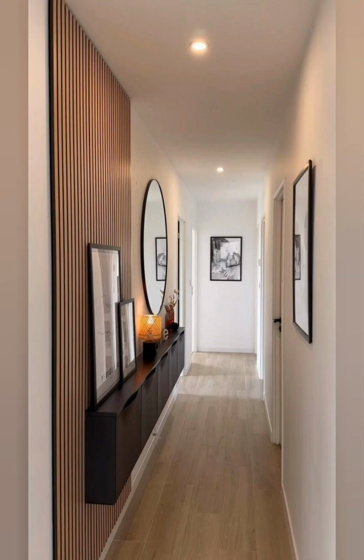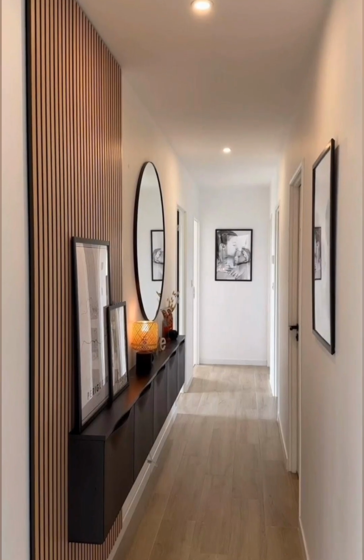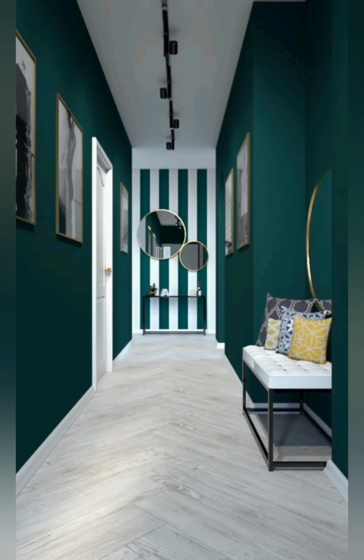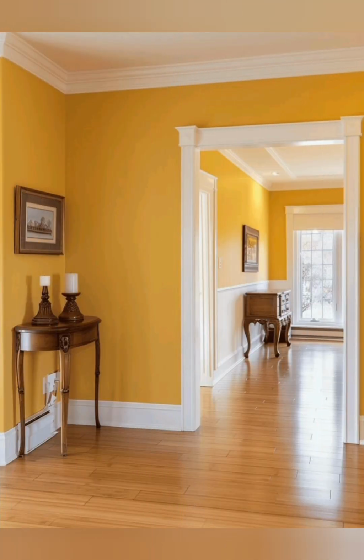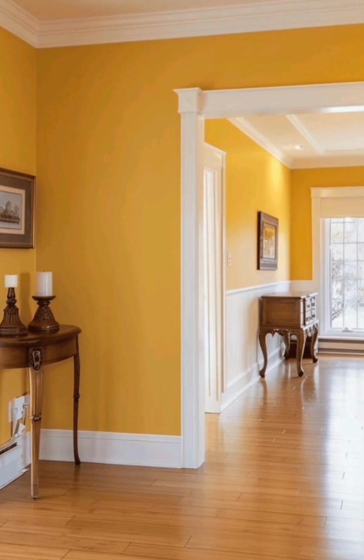First, warm white. Makes the entrance feel bright, clean, and welcoming. Next, shades of cream. Creates a calm, natural, cottage-inspired look. Use gray plus beige for a timeless neutral that works with almost any decor. Use navy blue, adds elegance, and creates a bold first impression.